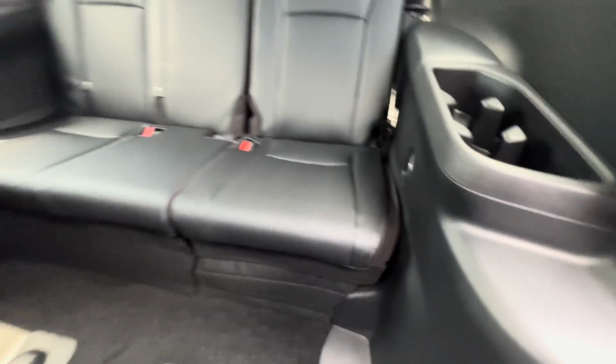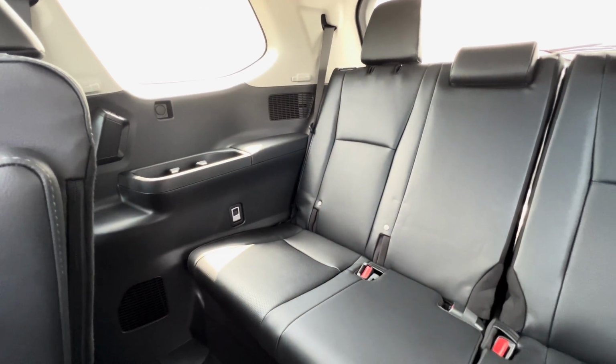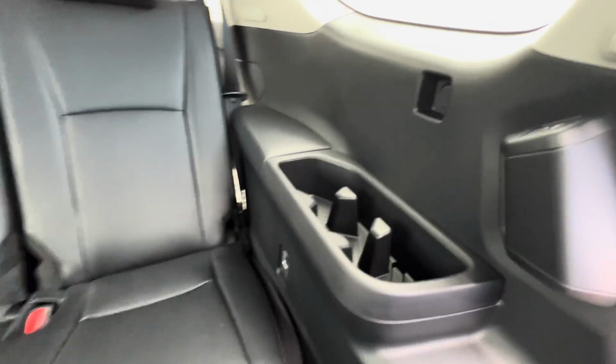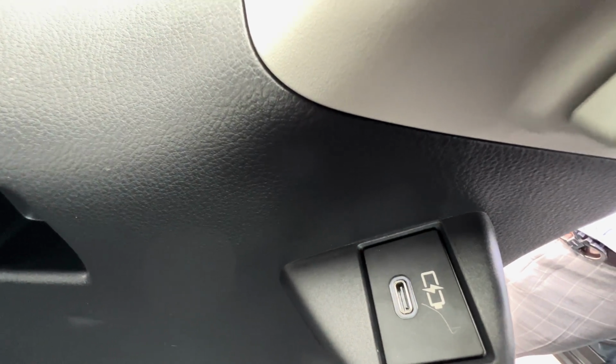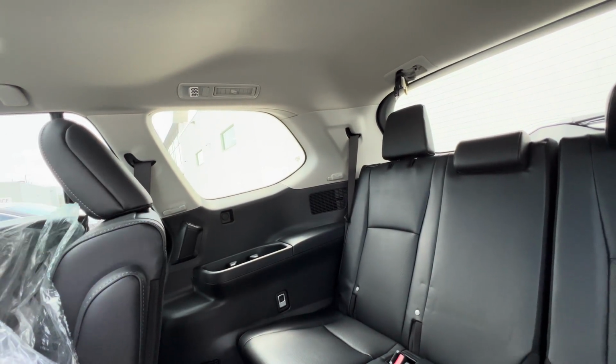Speaking of Grand, check out the size of these cup holders here in the third row for both driver side and passenger side. And yes, there are 2 USB charging ports here in the third row, one on this driver side, and of course, one in the corner there on the passenger side as well.